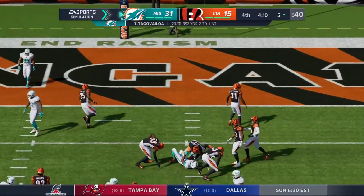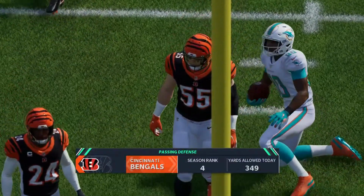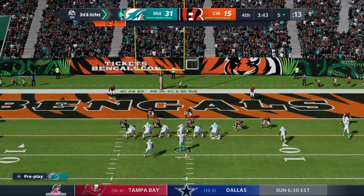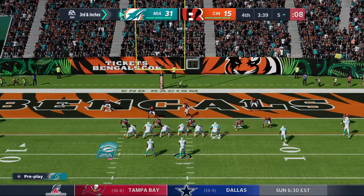This will be caught at about the 5. And he'll be brought down this time at the 5-yard line. It's a gain of 7. Brings up 3rd and inches. So 3rd and inches, and this will be the 9th play of the drive.